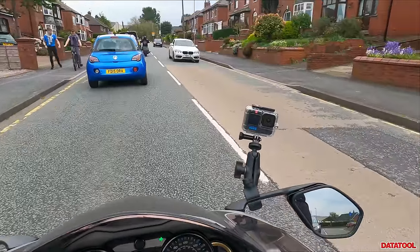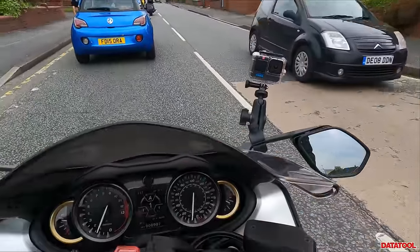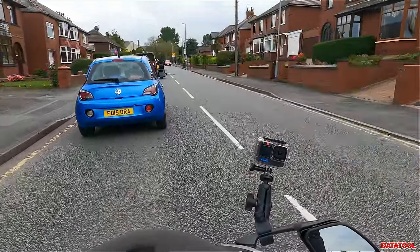I'm still indicating, but I can't turn it off because I'm feathering my clutch and my thumb won't reach. So sorry to anybody who feels misled by my lack of thumb length.